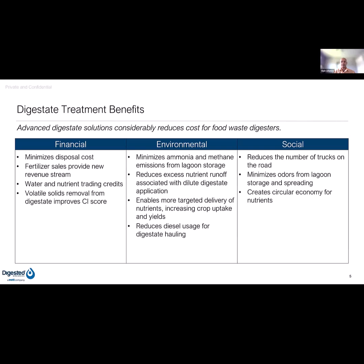Through nutrient credit trading, farmers who install nutrient removal solutions could generate nutrient reduction credits. And these credits could then be sold to municipal or industrial facilities like wastewater treatment plants. Also, with digestate treatment, you're able to reduce the volatile solids and thereby improve your carbon intensity score.